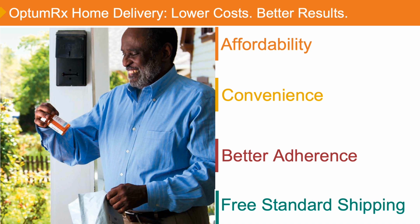And finally, free standard shipping. Your medications will be safely delivered to your door free of charge within 7 to 10 days from your order. Express shipping is available at additional cost. For medications with temperature considerations, OptumRx uses industry-leading packaging techniques to keep your medication safe from the elements. For members who are currently using our mail order services and access our website, you'll notice that you can now track your shipments right from our website or mobile application.